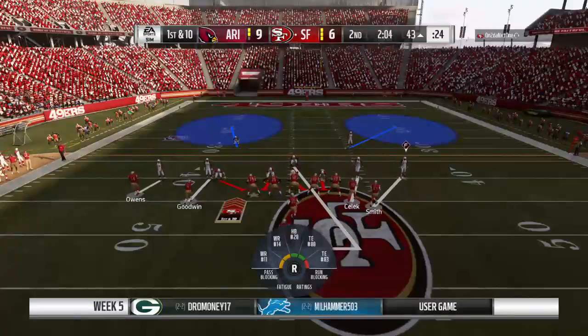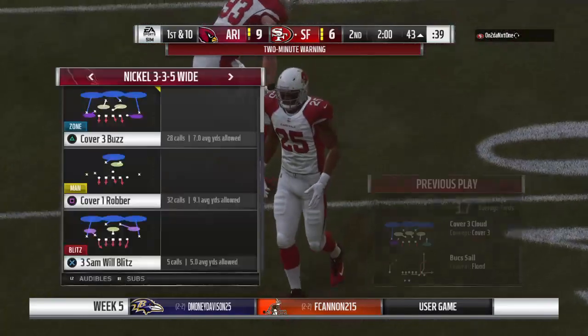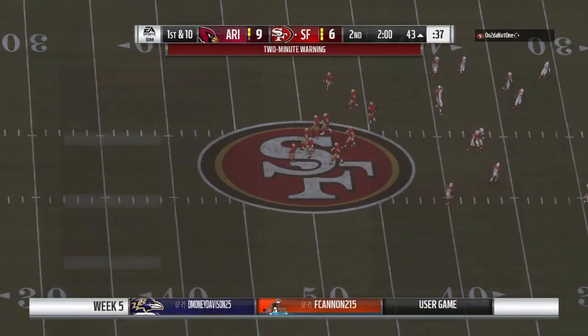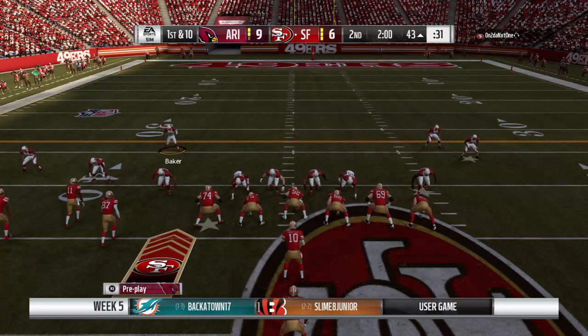Yeah, they like his work ethic. This guy's running every route well in the route tree and getting better at it all the time, really honing his game. They expect a pretty good jump out of him as things continue to move on. Two minutes to play here in the first half.